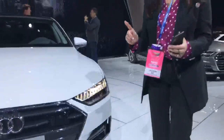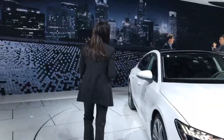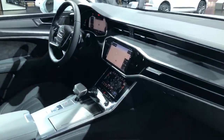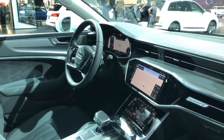Also want to show you some other things that are going on with this A7. As you come around, you can see the inside is all a black screen. When you start the vehicle up, you get this. Isn't this amazing? Such a beautiful interior. I really think it makes a huge difference.